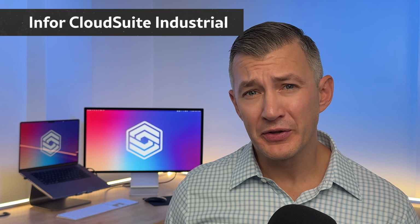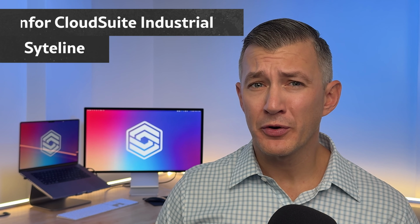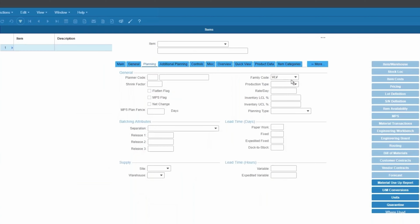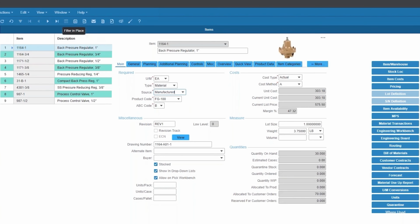First up is Infor CloudSuite Industrial, also commonly referred to as its legacy name, Syteline. It's one of Infor's most popular and well-known products. It specializes in having strong manufacturing capabilities like production scheduling and real-time shop floor control. It can handle mixed-mode manufacturing environments well, like made-to-order and engineer-to-order.